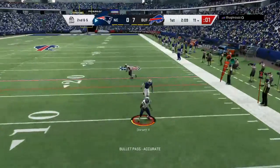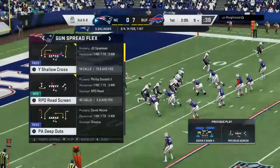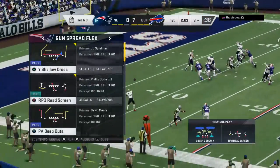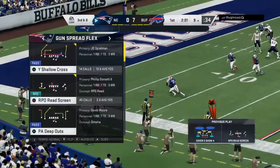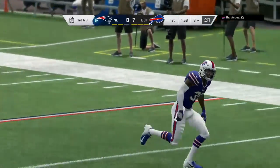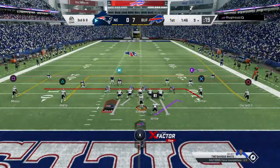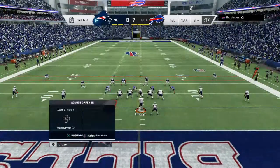Now a fake on the give here as they try the run-pass option. And he'll be taken down, losing yardage back at the 9-yard line. It's a loss of 2, now 3rd down. An extra defensive back here for the Bills on 3rd down.